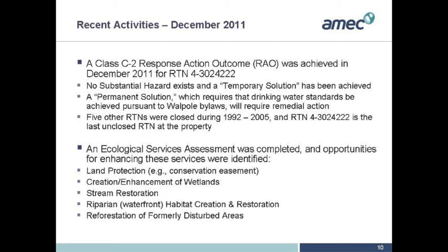So in selecting monitored natural attenuation as a groundwater remedy for the site, our intention is to advance the site from a temporary solution to a permanent solution. So we were able to say that we had reached a temporary solution in December 2011, and now our future work is going to be addressing advancing the site from the temporary solution to a permanent solution.